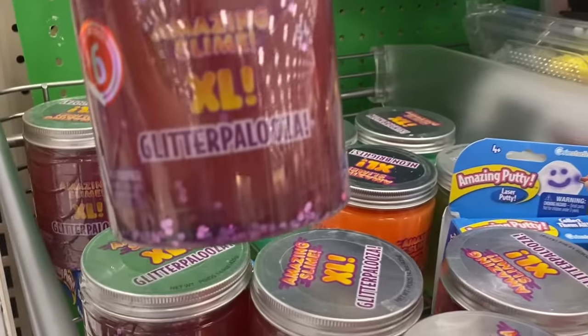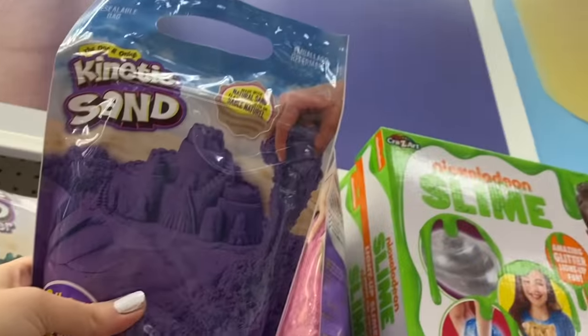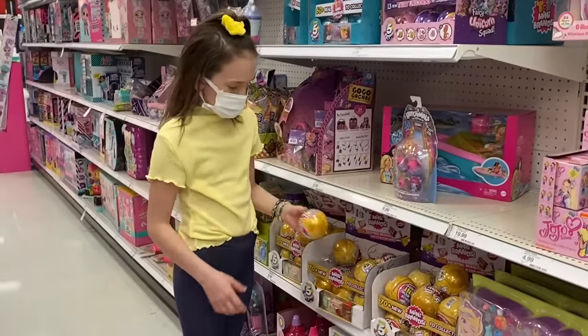Is this purple? That's purple. I'm getting some purple slime. Oh, yellow. Ooh, those things are so cool. Okay, this looks amazing. Yes. It's still kind of yellow. Hold it up to your color.